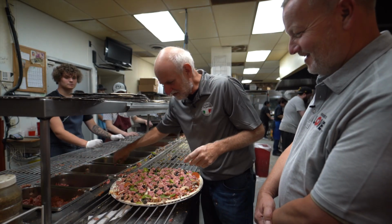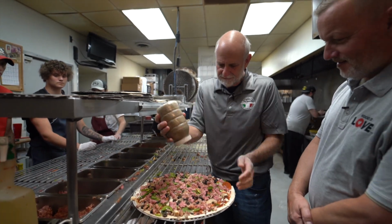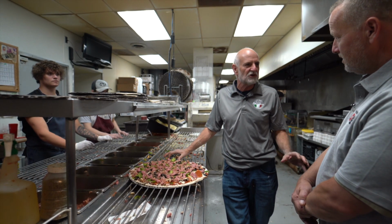So anyway, that's our stuffed special. Oh, wow. And we sprinkle it with some oregano. Since we make our own dough, we can make the crust a little bit thicker. Sometimes foreigners from out of St. Louis want a thicker crust dough, and we can do that. When I say foreigners, I mean that in a good way. If somebody orders mozzarella or by the slice, we know they're not from St. Louis.